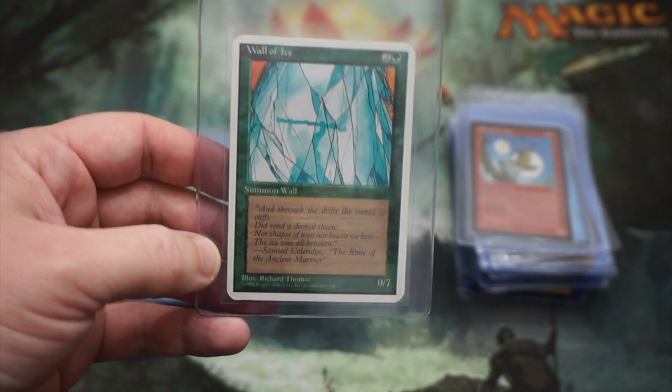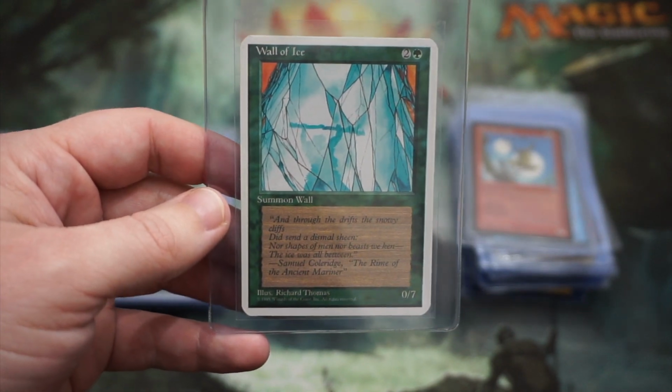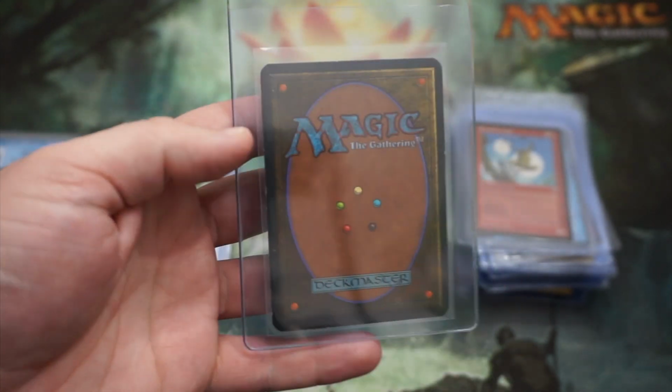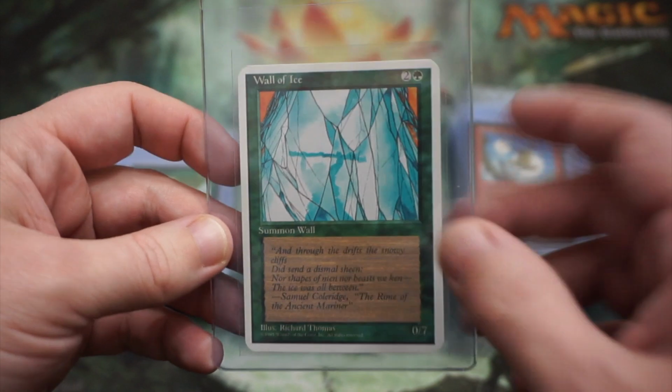And then this is some tests to see how they handle misprints and whatnot. So here's a Wall of Ice from 4th edition. This is actually pack fresh. I mean, it's got a little teeny nick on it, but it's pretty minty, or near mint plus plus or whatever, but it has alpha corners.